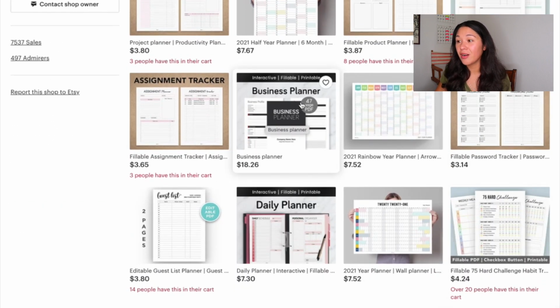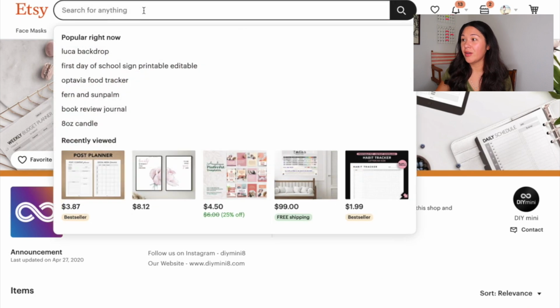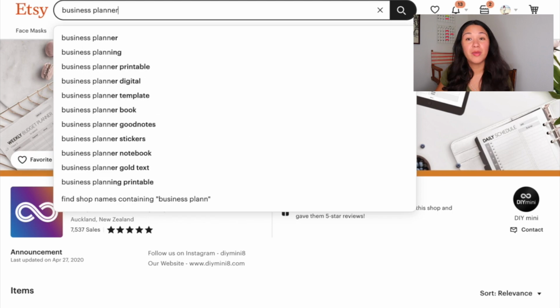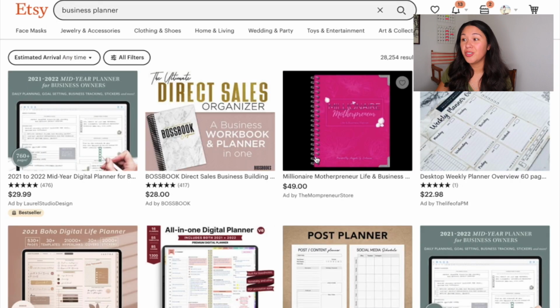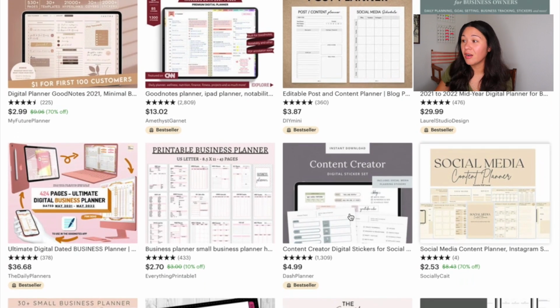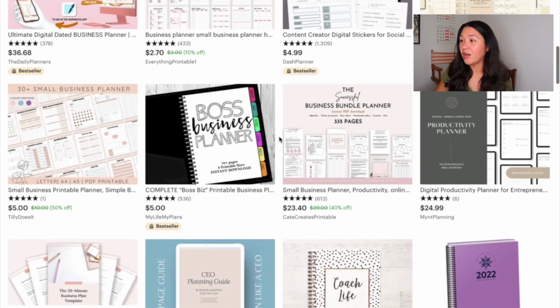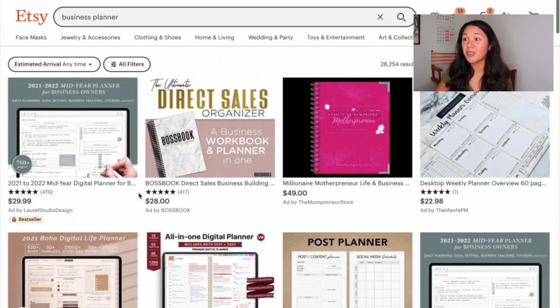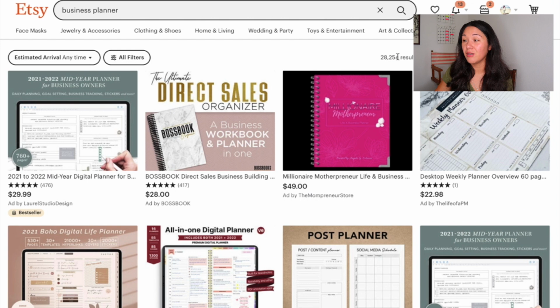A business planner. Let's go to another category. Let's just search business planner. There are so many different kinds of business planners you can do. These are digital planners, a social media content planner, a content creator planner. This is an overall printable business planner, all sorts of business planners. And yes, there are so many business planners. When I search business planner, there are 28,000 results. But everybody has different styles and different needs, so they're going to go through and see which one works for them.